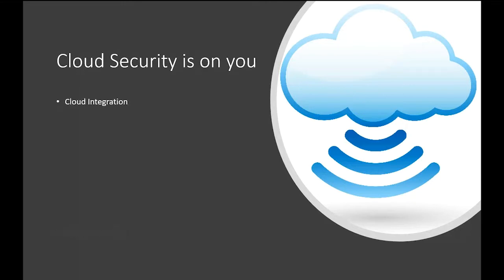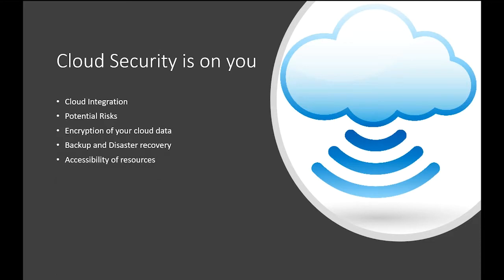You're responsible for it, whether it be cloud integration between internal devices that you have and the data center you're going to host your information in, or any potential risks that you may have from hackers or internal employees. Encryption: your cloud is not always encrypted. You're responsible for the encryption of it. You're responsible for backup and disaster recovery. You're responsible for accessibility of all the resources and how you're going to get to it, for your bandwidth. So the cloud provider, we build a cloud infrastructure for you. If you go work out of Starbucks, it may work a little slower because you're working on a smaller internet connectivity, right? Or it may work fine depending on what you're doing in the cloud.